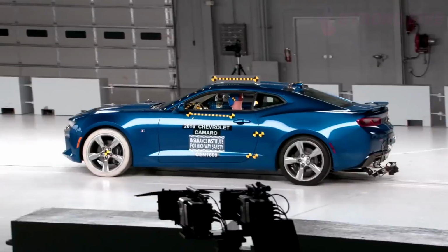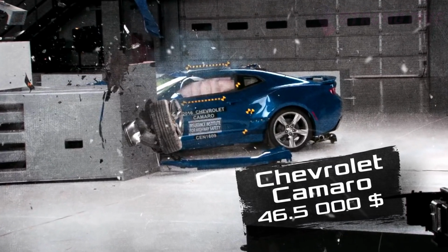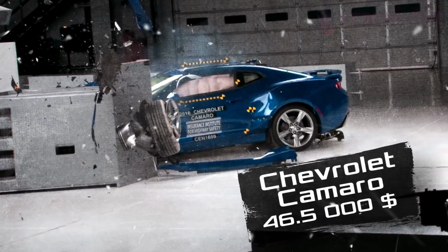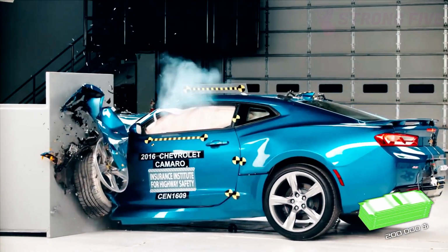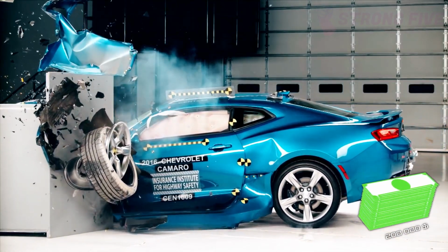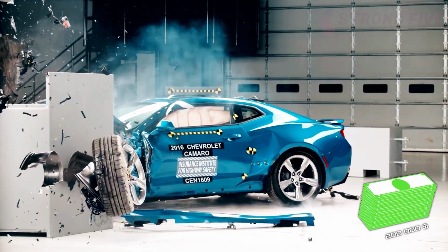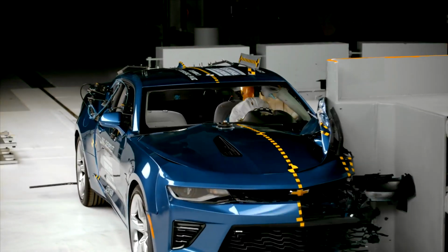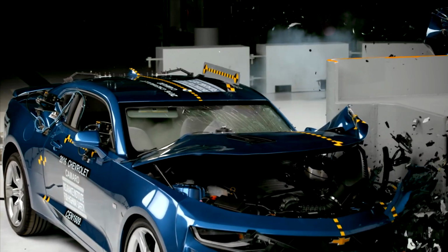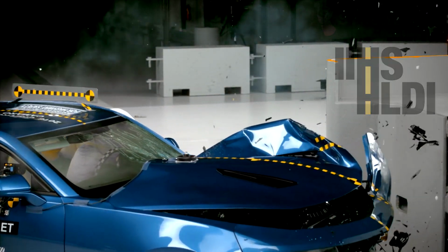Nevertheless, we will start with a very, so to speak, cheap option, Chevrolet Camaro, which costs $46,500. This means that the crash tests of this car cost the manufacturer almost $200,000. Indeed, in every collision, a car dies, so all the prices in this video can be safely multiplied by 4. But this Chevrolet was out of luck. It was tested according to the stringent IIHS standards of the American Insurance Institute for Highway Safety.